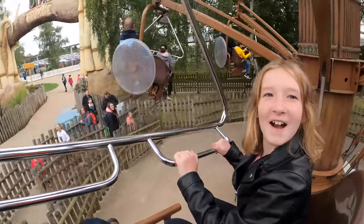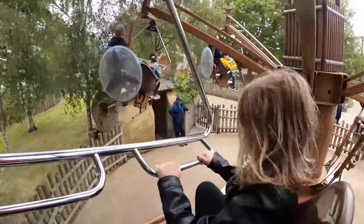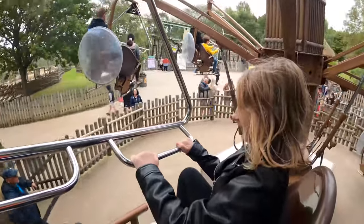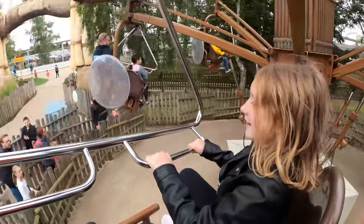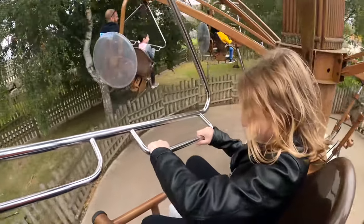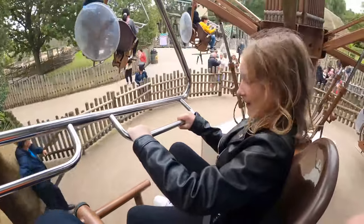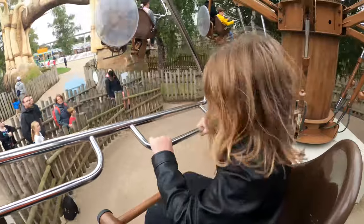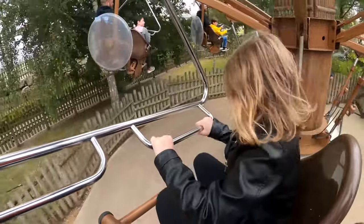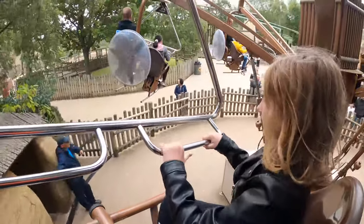Wait, let's do the frog ride. Do the frog ride? Yeah. Not quite as forceful as the frog ride with the sudden drops. Up to the top and stop pedaling, and slowly down, and back up. It's really easy to pedal as well. There's pretty much no resistance in it, so suitable for all ages.